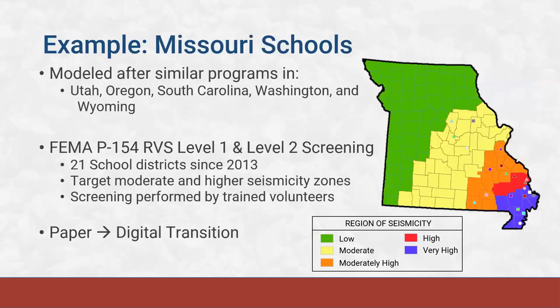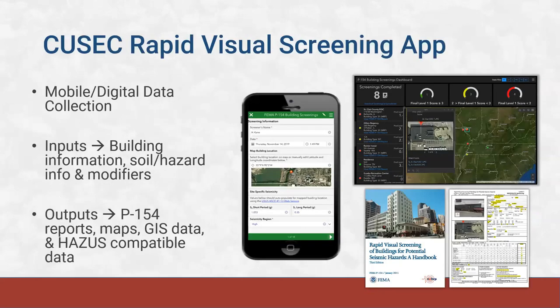In Missouri, a final example, their Seismic Safety Commission has since 2013 been screening schools in moderate to high risk areas of the state. They've done 21 school districts in that time, and more than 275 buildings have been screened. And they're looking at right now transitioning their old paper-based process of RVS to a digital model and digital transition.